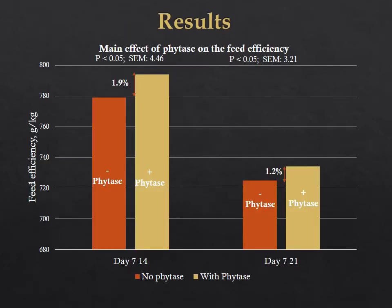Okay, moving away from the materials and methods, here is the first result. Here we have the main effect of phytase on feed efficiency, and this was examined over 2 time periods, days 7 to 14 and days 7 to 21. For both time periods, phytase supplementation improved the feed efficiency, with a 1.9% improvement over day 7 to 14 and a 1.2% improvement over day 7 to 21.